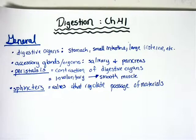The accessory organs that are involved are going to be like your pancreas, which is shown on the back here. You have your liver right here, gallbladder right below that. So you have a lot of little pieces here that are very important to your digestive system. Our task today is really going to be to go from the mouth to the start of the large intestine. If we can get to the colon today, I'll be happy.